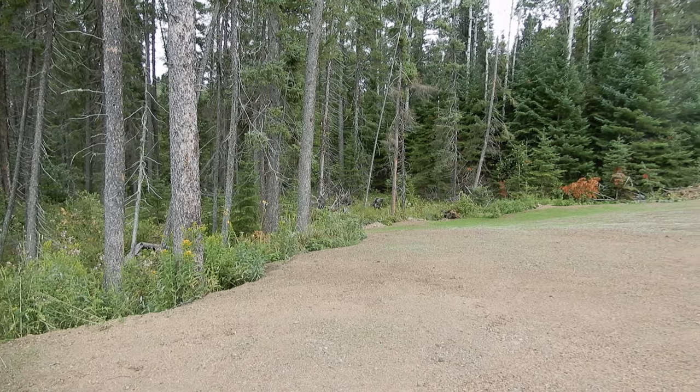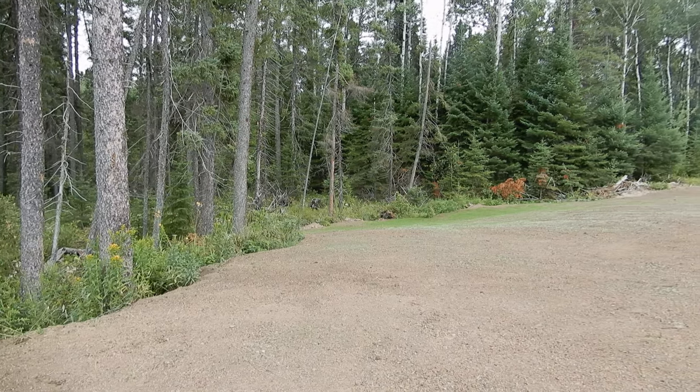Hey guys, it's Sunday, August 8th, and for the first time in a long time, it's actually raining up here. So we have a couple days of rain in the forecast, which is great. The garden could really use it, as well as the grass seed that I just planted in that field. The garden, despite the low rainfall, is still doing pretty well.